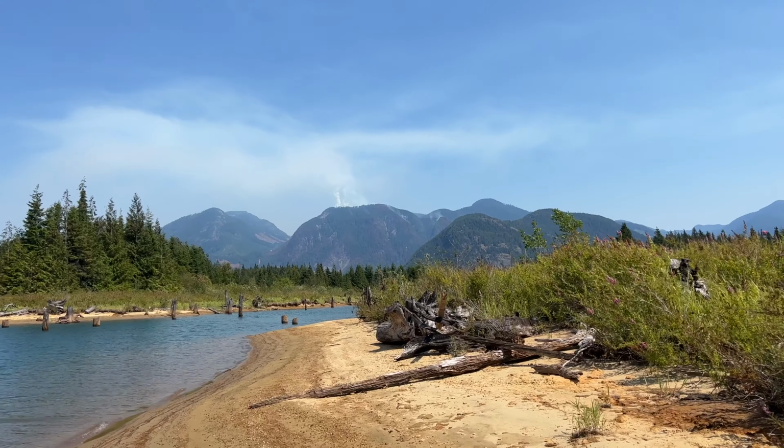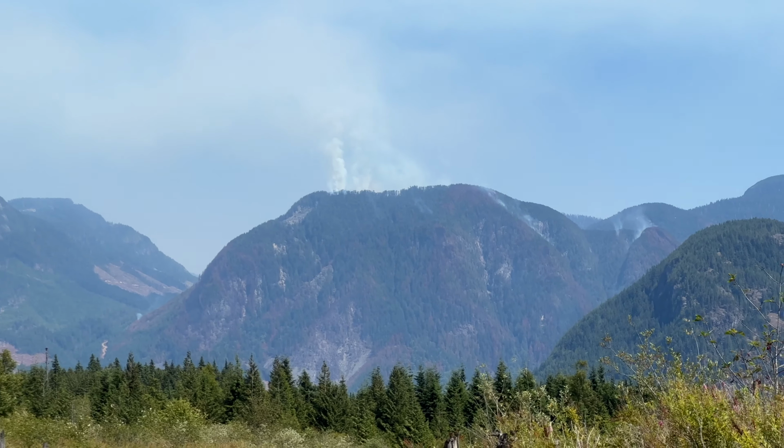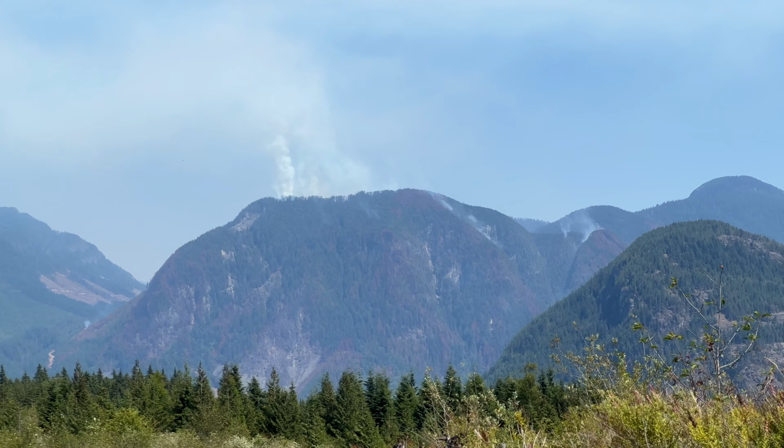Looks like the beginnings of a wildfire just over there on the back of the hill. I think that's the east side of Stave Lake. Hopefully not too serious.